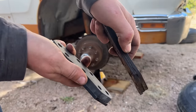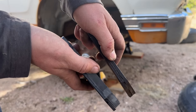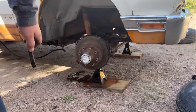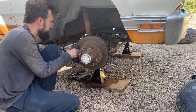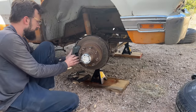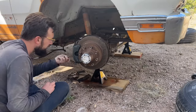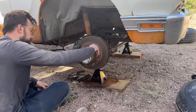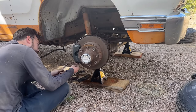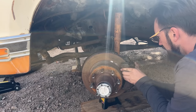Here's the metal and the material on the old one, and here's the metal and material on the new one. So yeah, definitely worth switching out. See, before, you could not do that. It was totally stuck. That's way better. And boom.